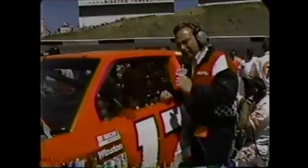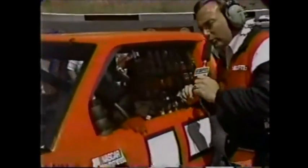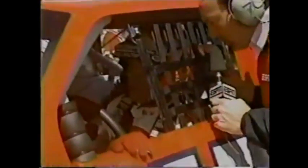Every corner of this Tide Chevrolet is crumpled to some extent. The rear part of the car is shoved in about 1.5 feet, and the oil cooler is ruptured. But, Darrell, a pretty ominous beginning.